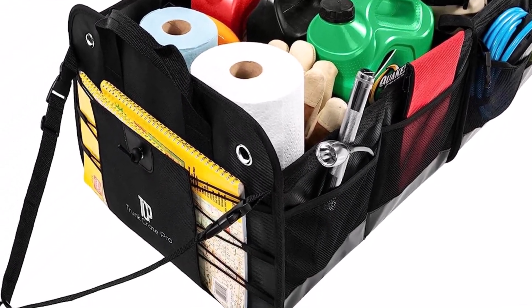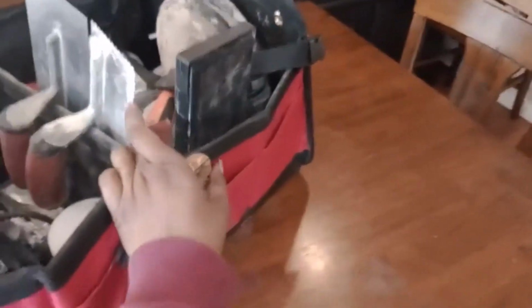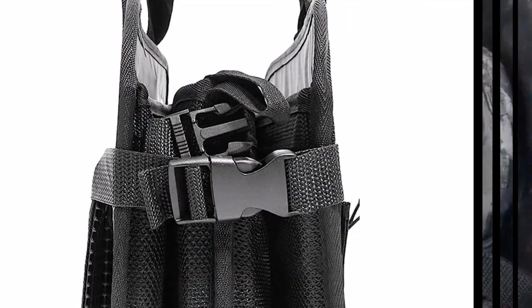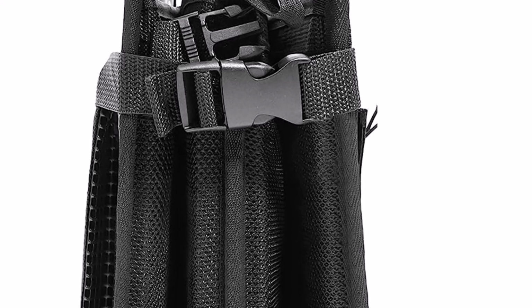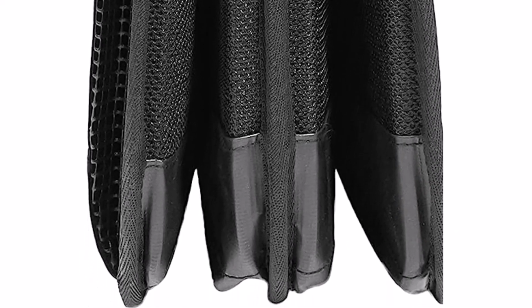What we like about it: multiple compartments and pockets for efficient organization, sturdy construction and non-slip bottom for secure storage, collapsible design for easy storage, durable materials ensure long-lasting use, reinforced handles and attachment straps for convenience and stability.